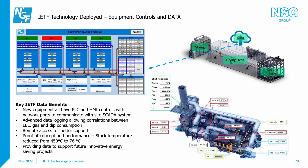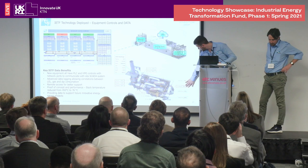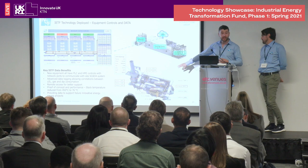It's also been good to actually prove the concept as well. On the first P&ID that I went through, we had an incinerator temperature of about 800 degrees, but about 450 degrees up into the stack. Now in the process with these reduced temperatures, by the time it gets over to here, we're about 80 degrees going into the RTOs. We're then going up to about 840, up to 900 degrees, which is good because it means that we're destroying even more volatiles.